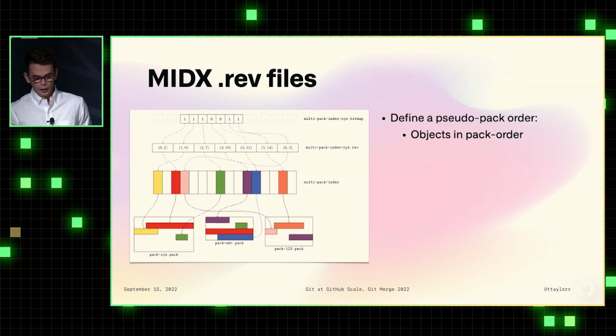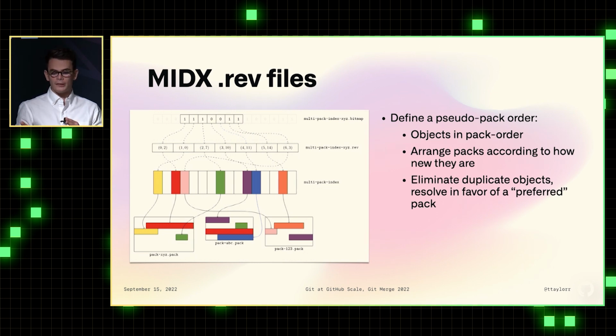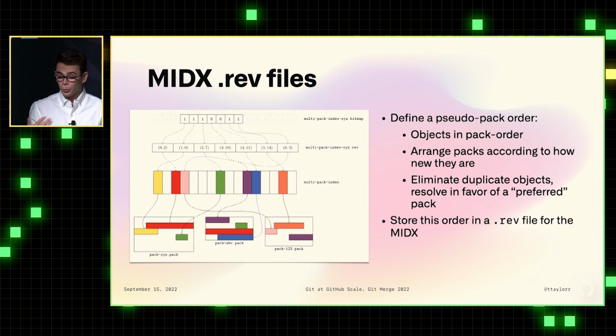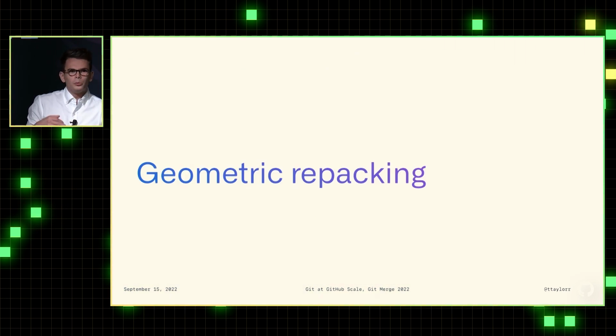So now that we have this in place, we thought we could define a pseudo-pack order of all the objects in the MIDX, which appear themselves in pack order. And then we arrange the packs by sort of grouping them according to how new they are, and we eliminate ties in favor of this preferred pack. We store this order in either an on-disk reverse index file or, more recently, as an extension within the multi-pack index. And we use that to translate bit positions from the bitmap to the corresponding entries in the MIDX file.